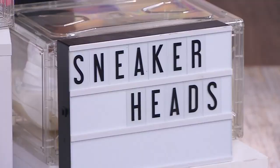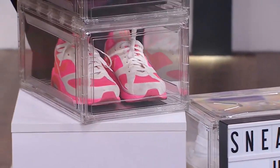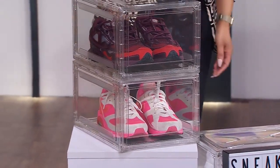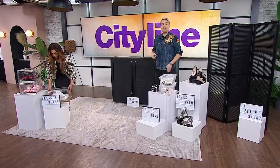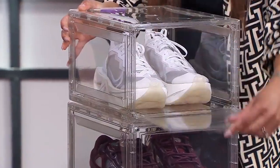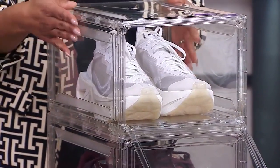So they often store them in these beautiful, clear cases. They're easy to build. You can actually stack them. So it's really easy. You could build an entire wall of them. And what I love is each one has a little front door. It's almost like a little garage door for every pair of shoes, so you can open it and pull out your shoes. So it keeps them clean, it keeps them pretty, it keeps them organized.